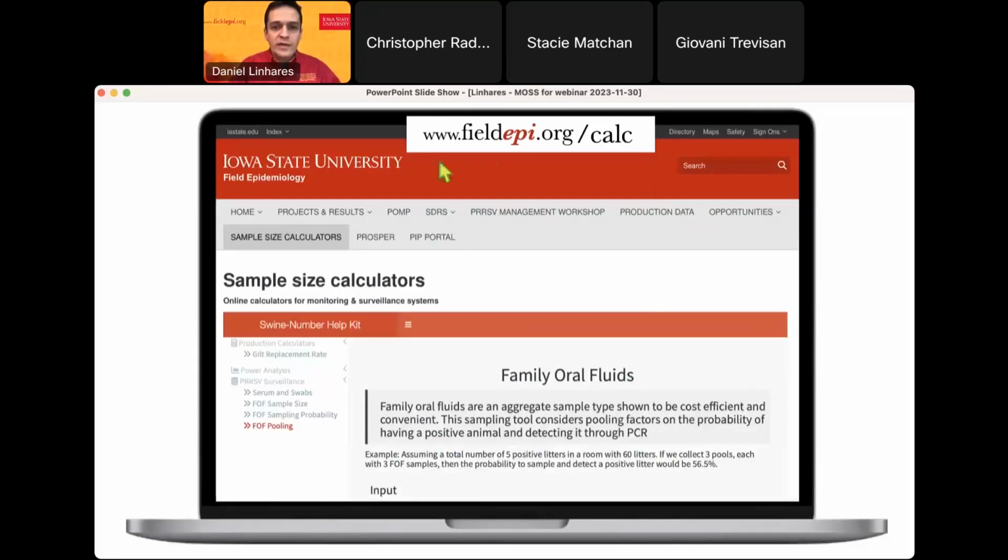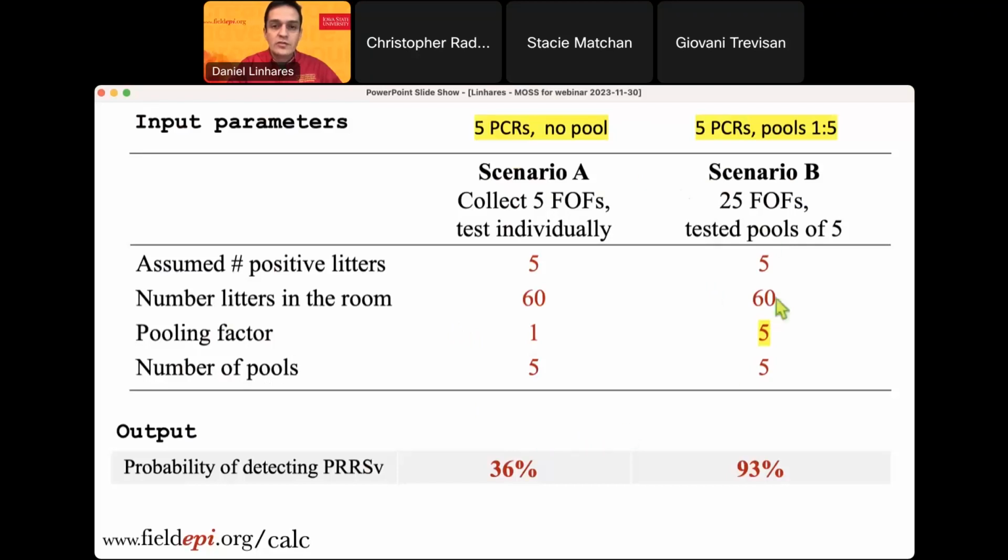So to help people with that, Henry and Swami and Mafalda, who are all from the field epi team, put together this calculator where in this page there will be several calculators. One of them is this family oral fluids pooling, and so you can plug in your own numbers. How many crates you have? What's the prevalence? So in this case, 5 out of 60, so around 8% or so. And scenario A and B, the same thing here. The only difference is that scenario B does pools of 5 and scenario A doesn't do any pooling. You just test the 5 samples you collected, and then the calculator is going to give you the probability of detection considering those two things, right? The increased coverage and the dilution effect. And in this situation here, it goes from a 36% chance of detecting to 93% when you do pools of 5.